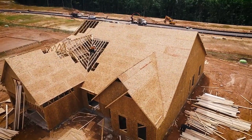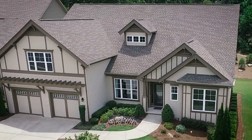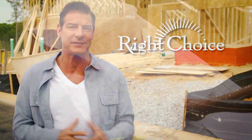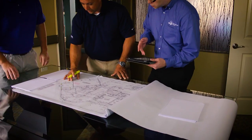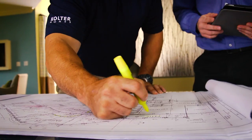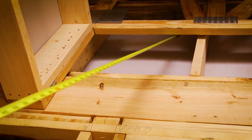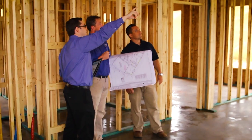For a new home to be a Right Choice home, it has to meet stringent criteria set by Jackson EMC for energy efficient construction. And that begins with the initial home plan design and continues throughout the building process. It's a team approach. The builder, HVAC, and insulation contractors work closely with Jackson EMC Right Choice technicians to ensure every phase of construction includes measures that increase energy efficiency in the home.